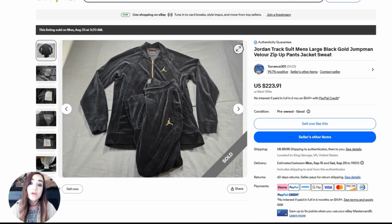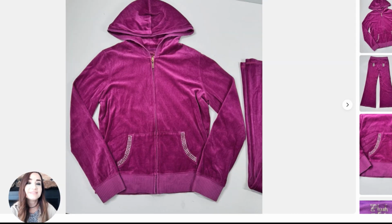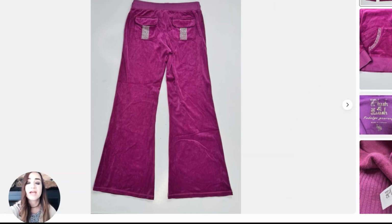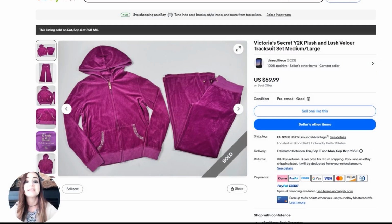It was listed at $224 and it sold full asking price. This is another one that sold for over the $50 price point. It's got a little bit of bling there at the front pocket as well as at the back of the pants. And this is from a brand that is called Plush and Lush. Now, this is actually a line from Victoria's Secret that was very popular in the 2000s into the early 2010s. This one was listed at $60 and it sold for $54.